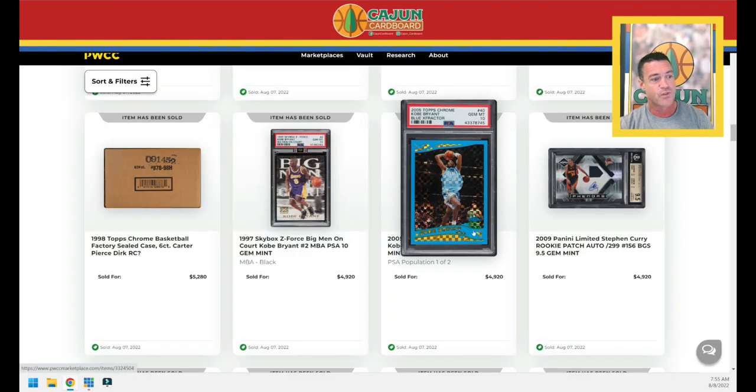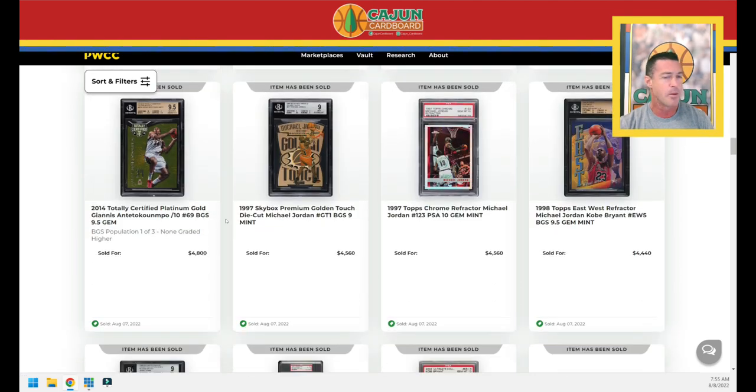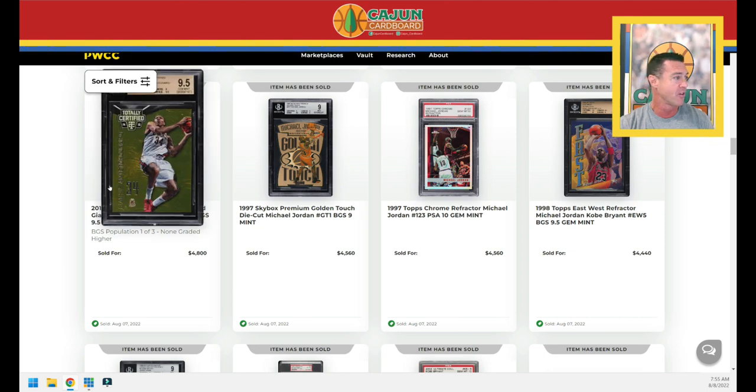We got a Kobe Blue X Fractor right next to it for $49.20. Kobe time, it's Kobe buy time, right? I'm not the guy, but if you're a Kobe fan, you've got to be in heaven right now because his cards are significantly more affordable than they were a year and a half ago.